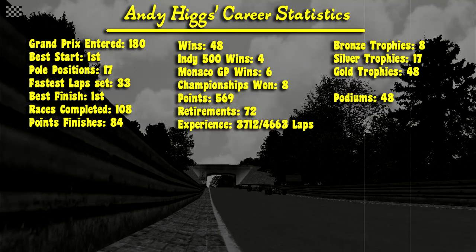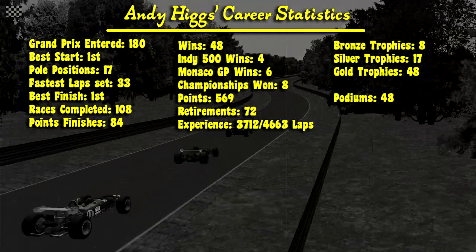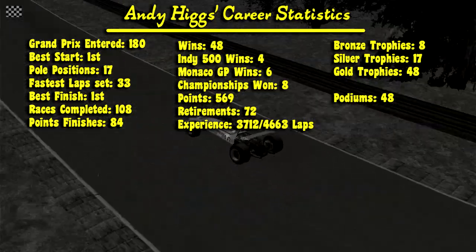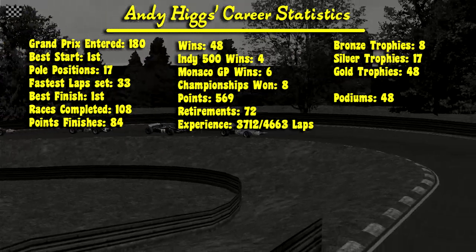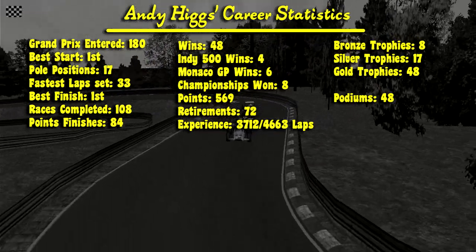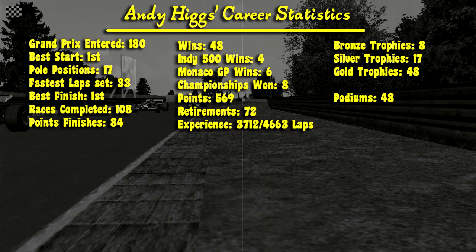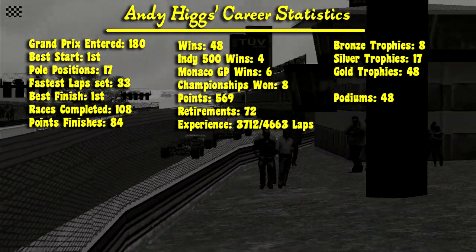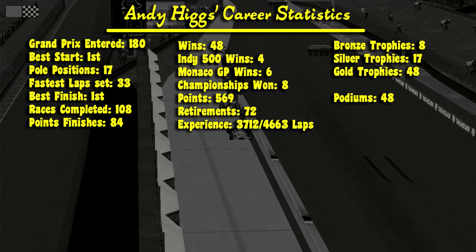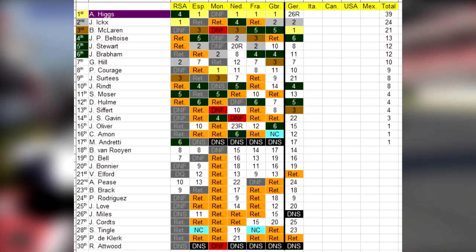This was Andy's 180th Grand Prix. His best start is from first, has 17 pole positions, has set 33 fastest laps. His best finish is first, has completed 108 races, 84 of them in the points, has won 48 Grand Prix, 4 at the Indianapolis 500, 6 in Monaco, has 8 championships under his belt, has scored a total of 569 points, has retired 72 times, has completed 3,712 out of 4,663 laps, has 8 bronze trophies, 17 silver trophies, 48 gold trophies, and as an extension 48 podiums. And here is a quick look at the championship standings.